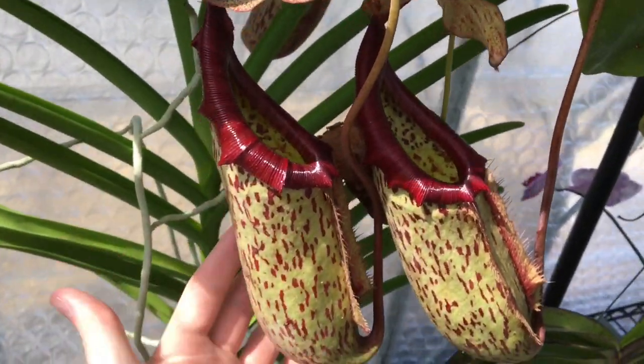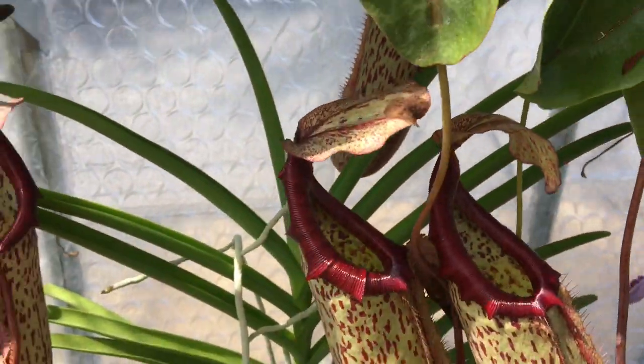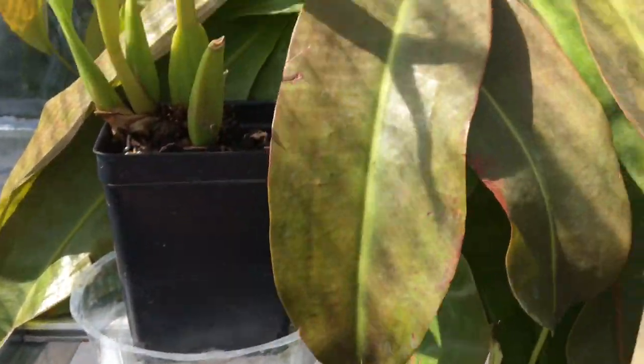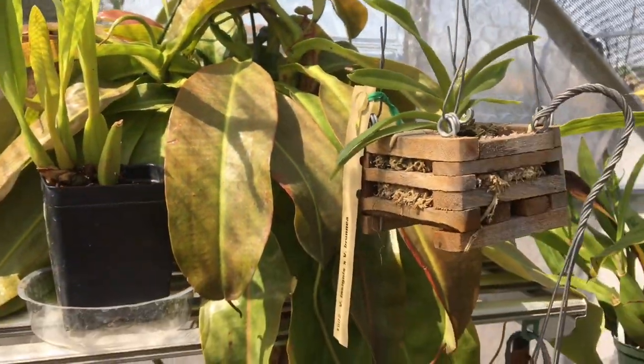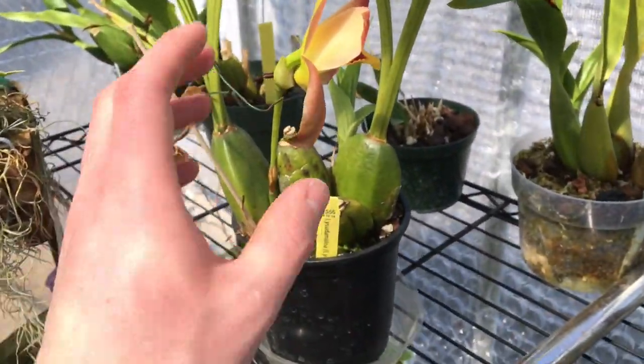I have all these humongous pitchers on my pitcher plant doing really nicely. It gets a little too much sun. It has some red tinges on it. That's because I have nowhere else to put it. It's just too big. It just has to deal with it.